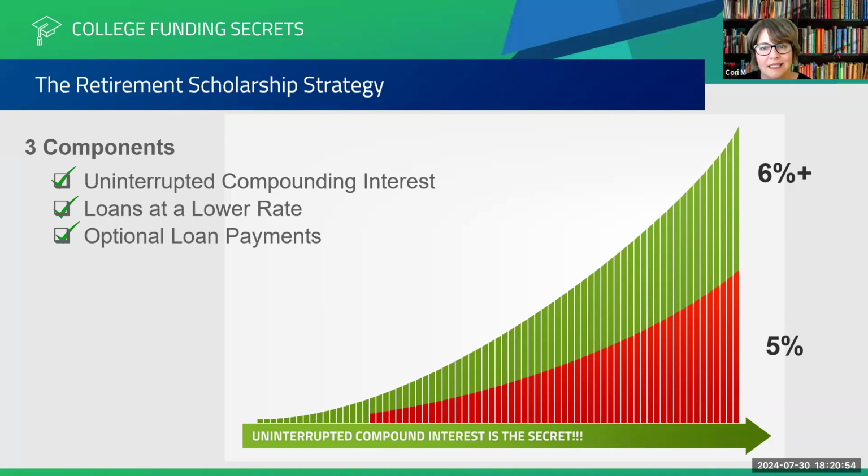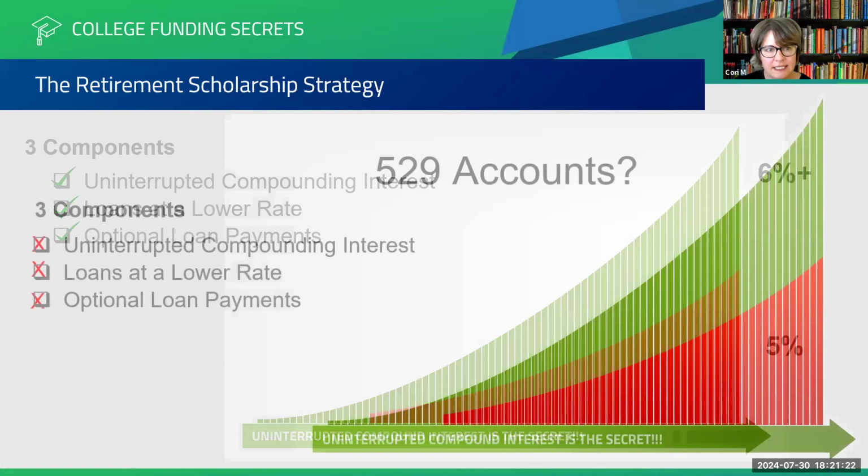Now, I also want to point out something very important here, and that is that you are not in debt. You are not in debt by implementing the strategy, because you can always have the money that is securing the loans to use to pay off the loans at any time you want. So you're never upside down in this strategy. We could always use this money to pay off the loans. So we're never in debt.